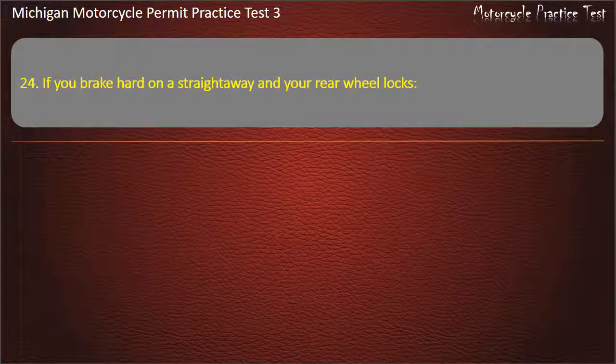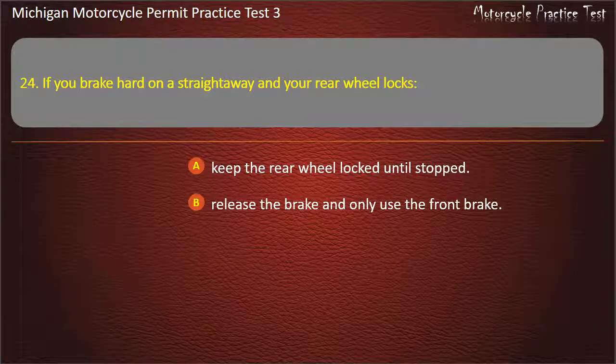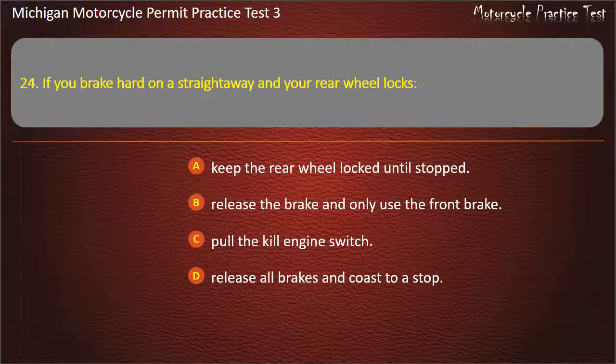Question 24. If you brake hard on a straightaway and your rear wheel locks, keep the rear wheel locked until stopped. Release the brake and only use the front brake. Pull the kill engine switch. Release all brakes and coast to a stop. Answer. Keep the rear wheel locked until stopped.